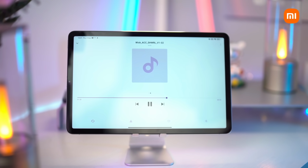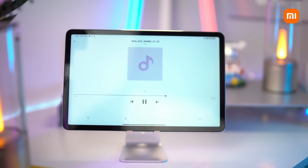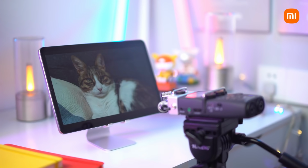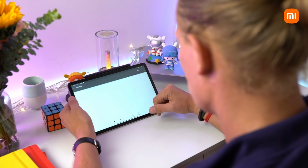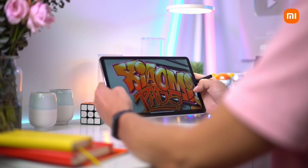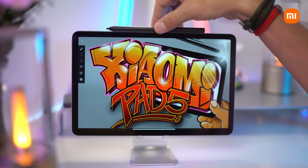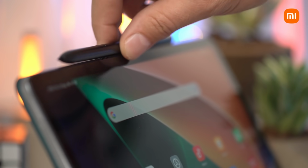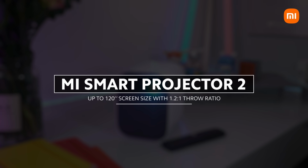It's also got a quad speaker setup that gives some very nice and rich sounds. It sounds very wide and very full. I was surprised at how good it sounds, including with some of the photos and videos that I've been shooting with it. The big 8700 milliamp hour battery also lasted hours for me, so it was actually very fun to draw and it didn't run out of battery. And I really like how that pen actually snaps onto the top of the tablet so you can charge the pen. It's super convenient. Next up is the all-new Mi Smart Projector 2.